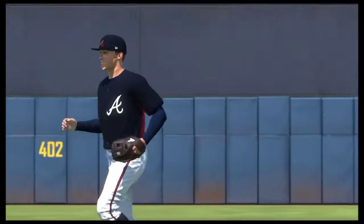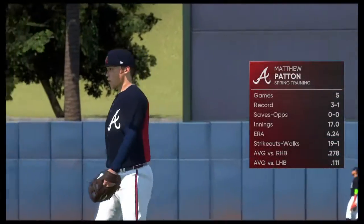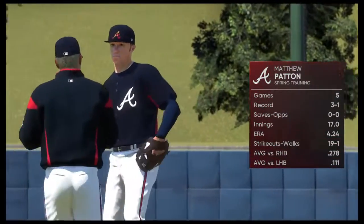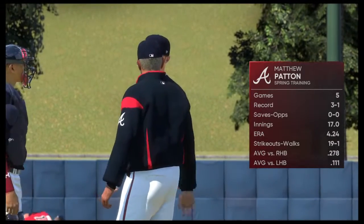Ladies and gentlemen, your attention please. Matthew Patton makes his way toward the mound now as he'll appear in pitching for the Braves. 6th ball game of the spring. Number 16, Matthew Patton.